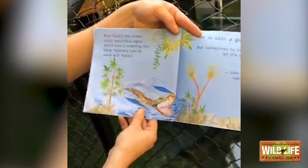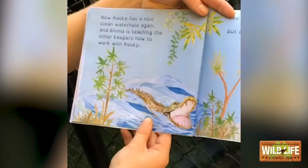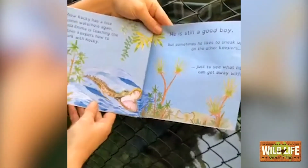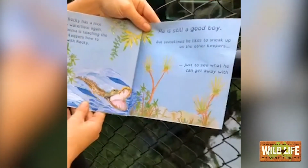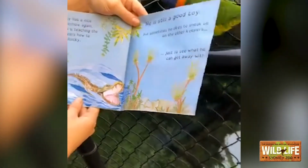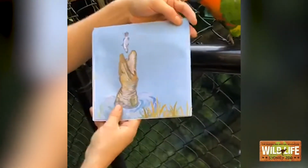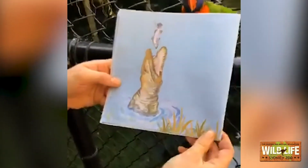Now Rocky has a nice and clean waterhole again, and Emma is teaching the other keepers how to work with Rocky. He is still a good boy, but sometimes he likes to sneak up on the other keepers just to see what he can get away with. It's very, very sneaky. The end. See Mr. Rocky here, eating his favourite foods.